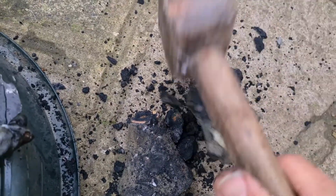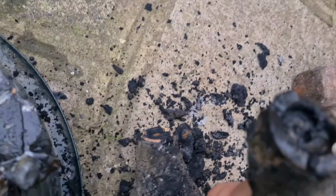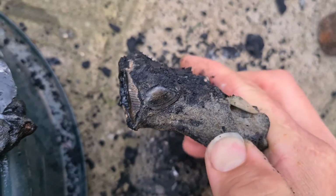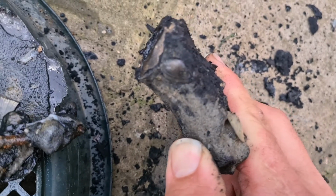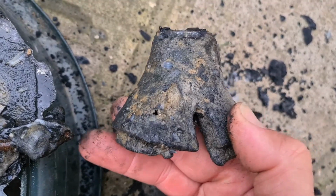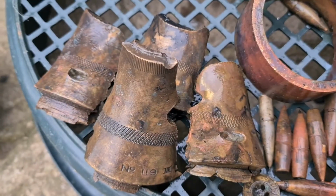Let's try this one. So again, there's the tip of the fuse. You just have a little hammer and I just chip away at it. And then I get a wire brush tool attachment from the drill and I put that on there. It cleans it up quite well. Eventually it'll be a bit like this.